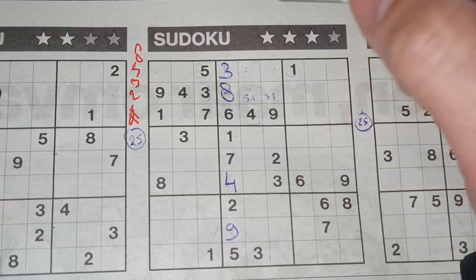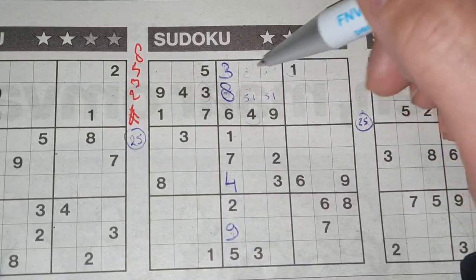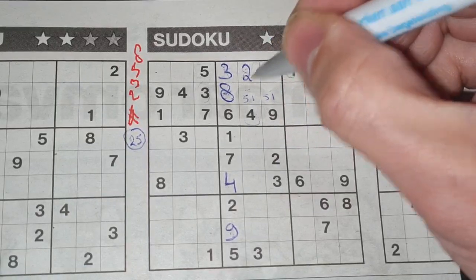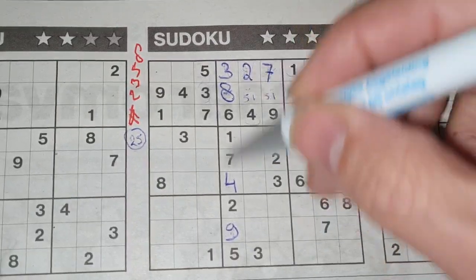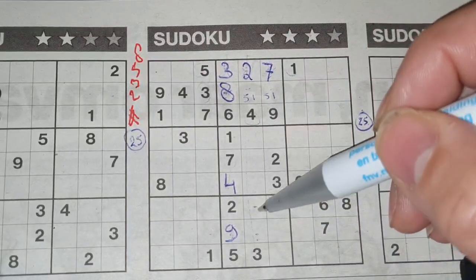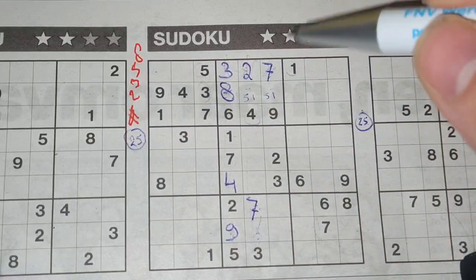Let me mark those 2 boxes. The other pair in this big square should be the numbers 2 and the 7. We see here 2, so no 2 there. 2 should be here, and the 7 goes here. 7 in this column, 7 in that column, so the column between, the middle column. Only 2 places for the 7, should be here or there. We see there 7, no 7 there, 7 should be here.